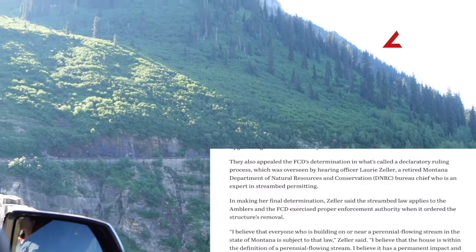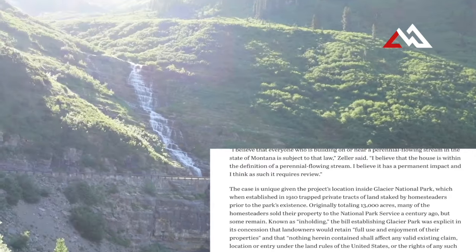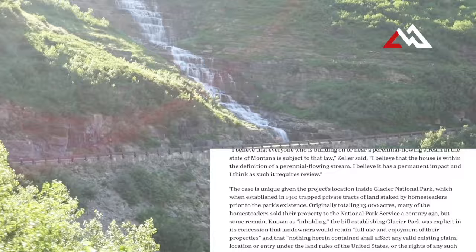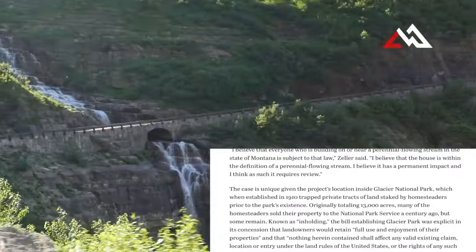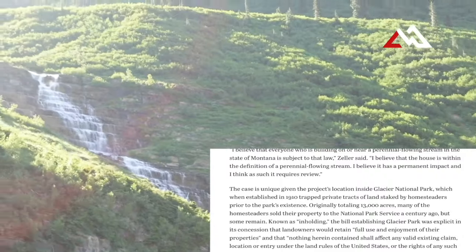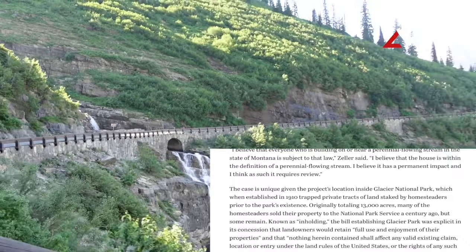I believe that everyone who is building on or near a perennial flowing stream in the state of Montana is subject to that law, Zeller said. I believe that the house is within the definition of a perennial flowing stream, and I believe it has a permanent impact, and I think as such it requires review.